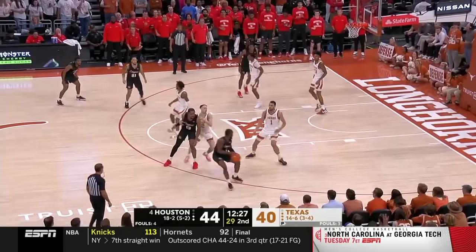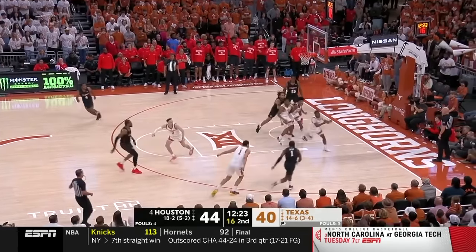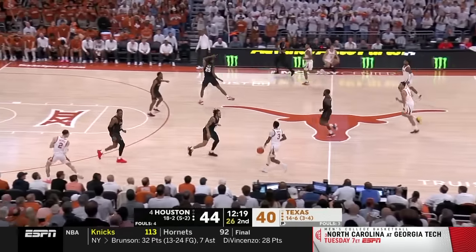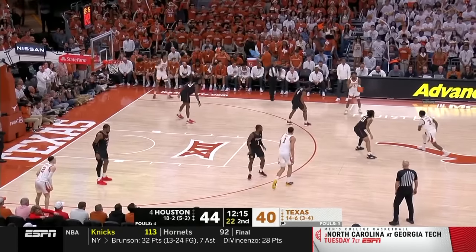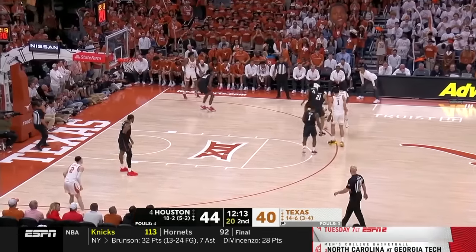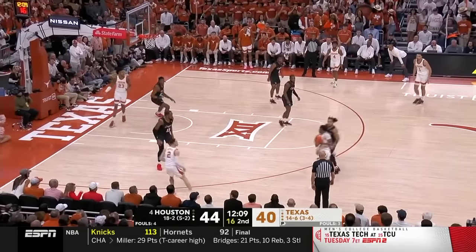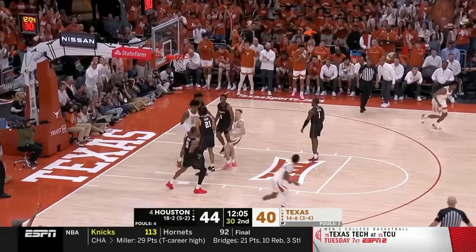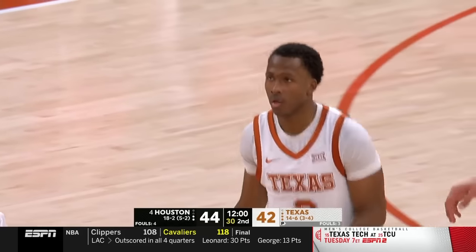Look at this play. Did you see Tugler right there? Shedd. And now Asemus. Texas down by 4. Have to take advantage of the fact that the Cougars have gone cold. Houston 1 for their last 10. Asemus pulls up and hits. And Asemus with a dozen.